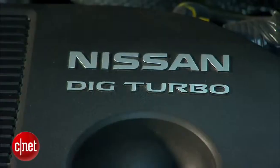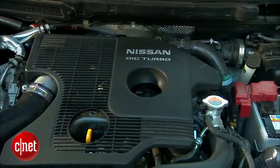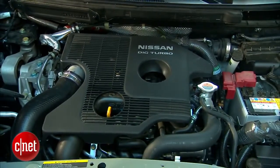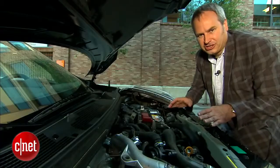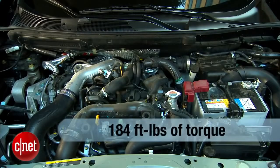Also, we have a turbocharger on here. It's the same turbo as the standard Juke, so all that extra power actually comes from the NISMO tuner department chipping the engine, just reprogramming the software to get more power out of it. It also has 184 foot-pounds of torque.